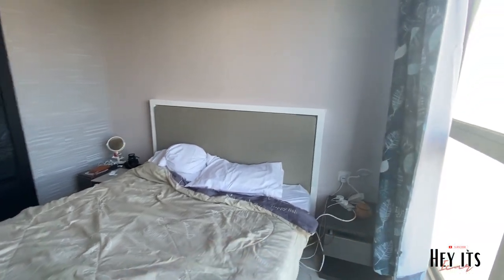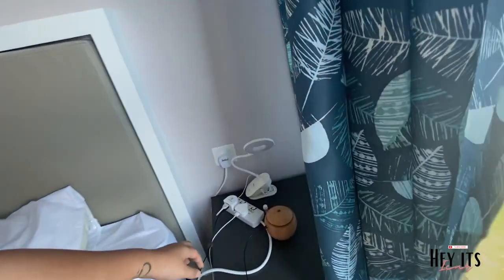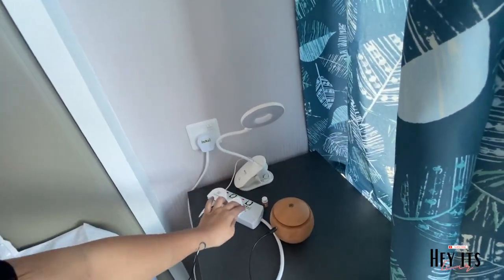Oh my God, I forgot to turn off my air purifier. It's been on, I don't know how long. There's a light right there.